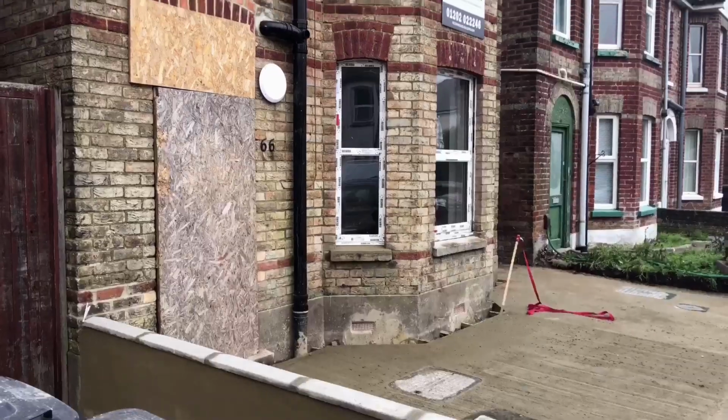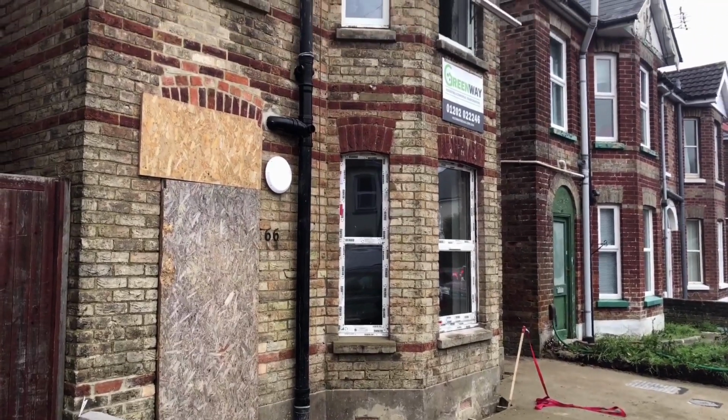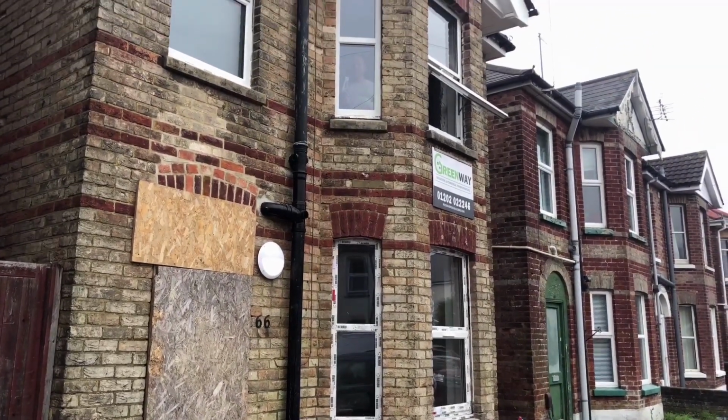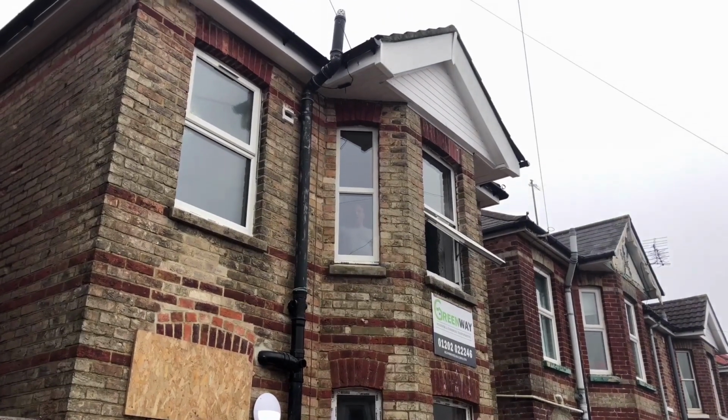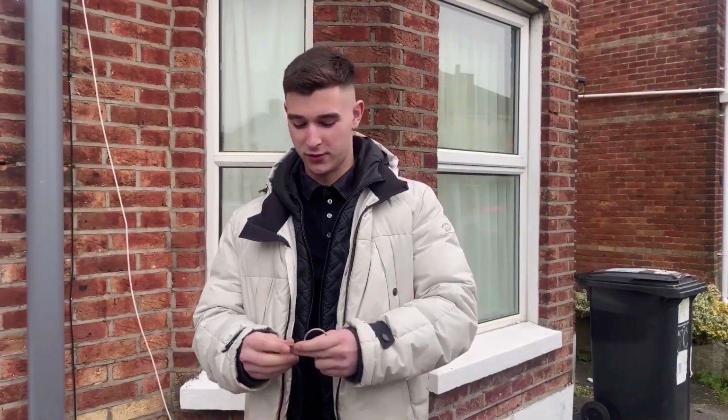You can see you've got the building in there at the minute. That got burnt down by a student fire. Oh, really? Yeah, so the students that are in number 76 were meant to move in there, but the work wasn't done in time. So once they've been there, they'll be filling that house with working professionals.